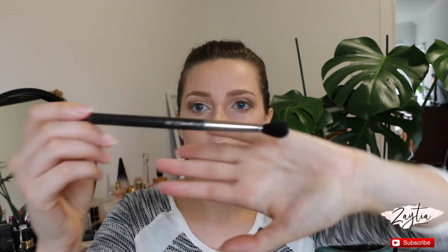Now I'm going to go in and blend all of this out with MAC 224, which is my favorite blending brush for overall blending. So I'm just going around the edge to blend that in and blend it out.